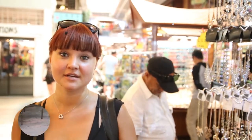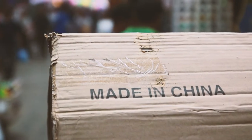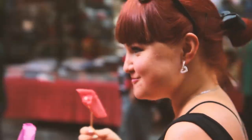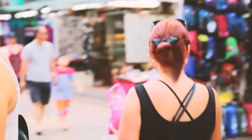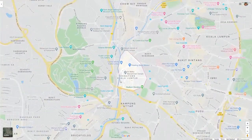Our hopes of finding Chinatown were not really successful. Little did we know that we were already in Chinatown. Embarrassing to admit, guys, but somehow we got it all twisted and got confused. But to get things straight, Jalan Petaling Street Market is located right in the heart of Chinatown. But now we got to Central Market.